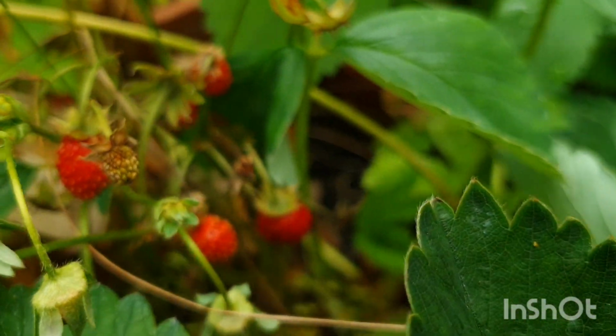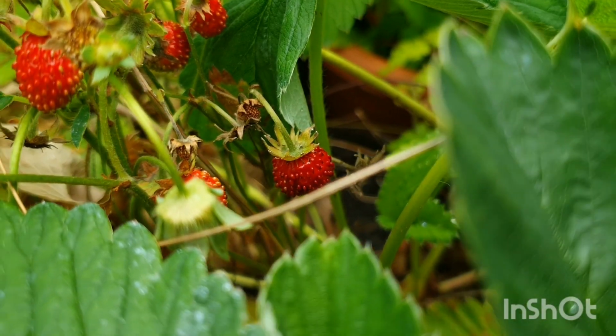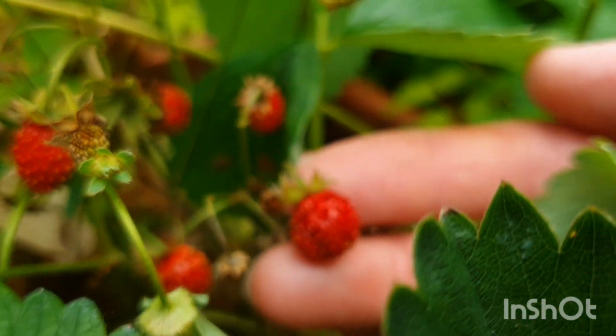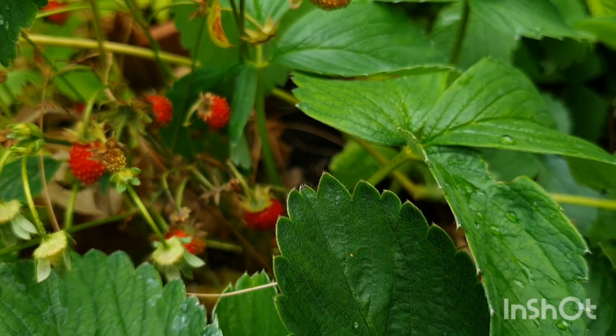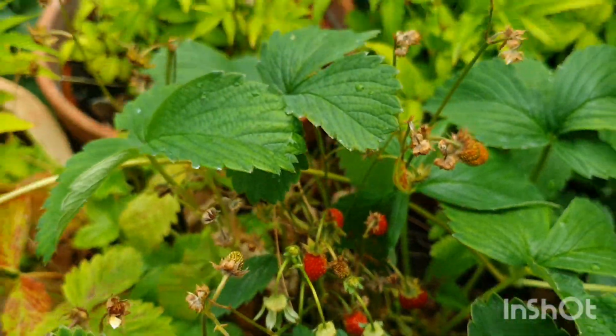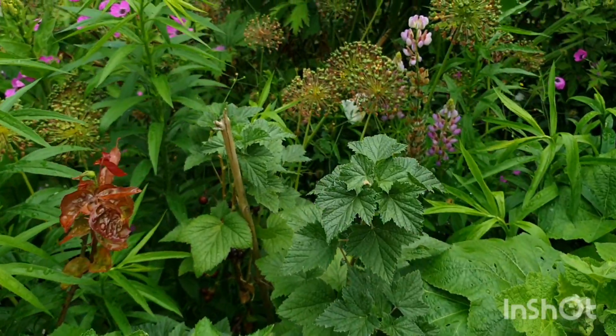These guys are wild strawberries. They're so delicious. They're tiny and just have a really strong strawberry flavor that tastes like really condensed strawberries. Really delicious. But again, it's not what I want to show you. I want to show you something that's hidden down here.